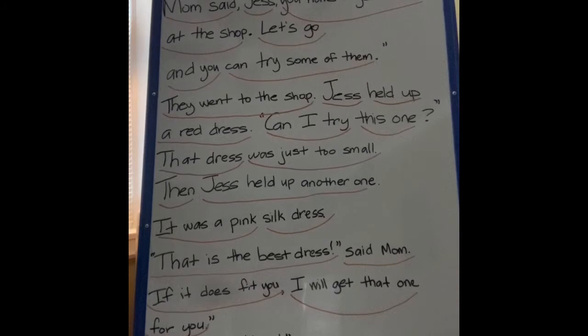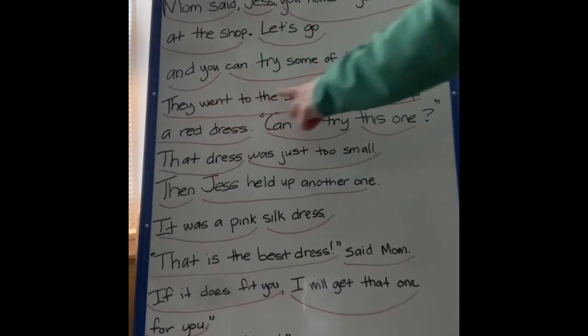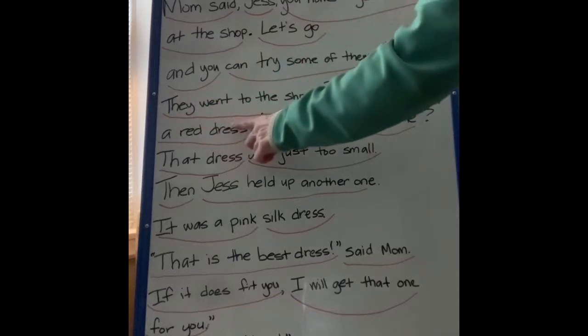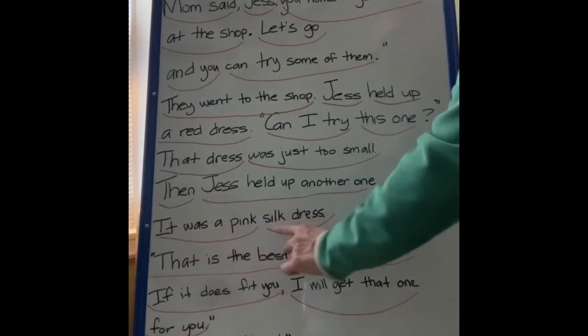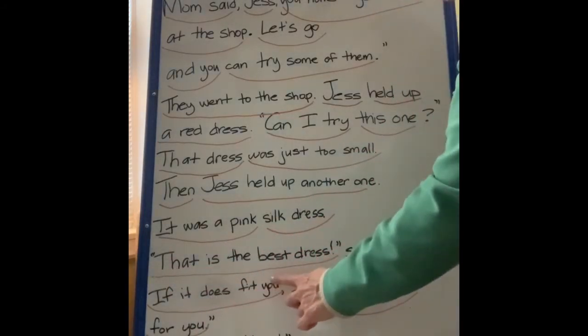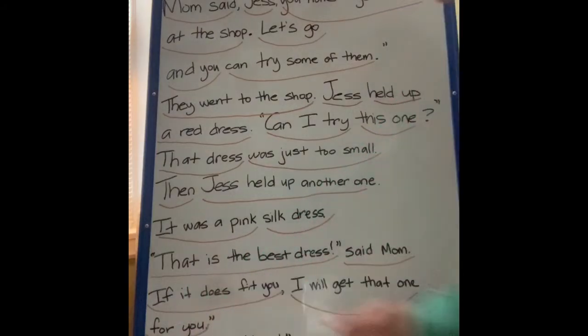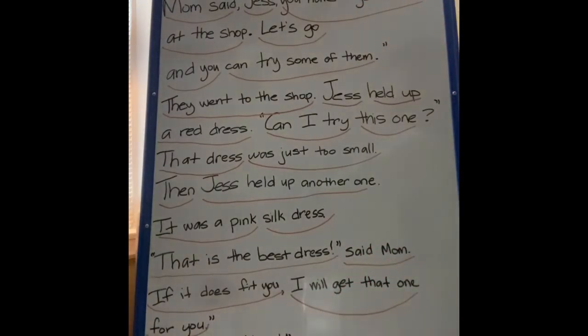Okay, now let's read it one more time with our phrasing scooped. Mom said, Jess, you have to get a dress at the shop. Let's go. And you can try some of them. They went to the shop. Jess held up a red dress. Can I try this one? That dress was just too small. Then Jess held up another one. It was a pink silk dress. That is the best dress, said Mom. If it does fit you, I will get that one for you. Thank you, Mom. She was so glad to get the pink silk dress.